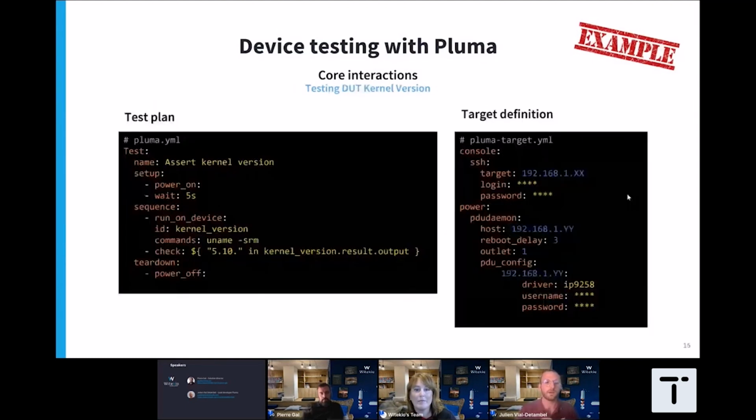The test plan is really simple here. It's a simple test named assert kernel version. You can see three main blocks in that test: a setup, a sequence, and a teardown. First, to be able to test my device, I want it to be powered on. So I send the power on command to the PDU, and I wait for 5 seconds so I'm sure that the device is up. After that, I'm going to run some actions. First is a run on device action.